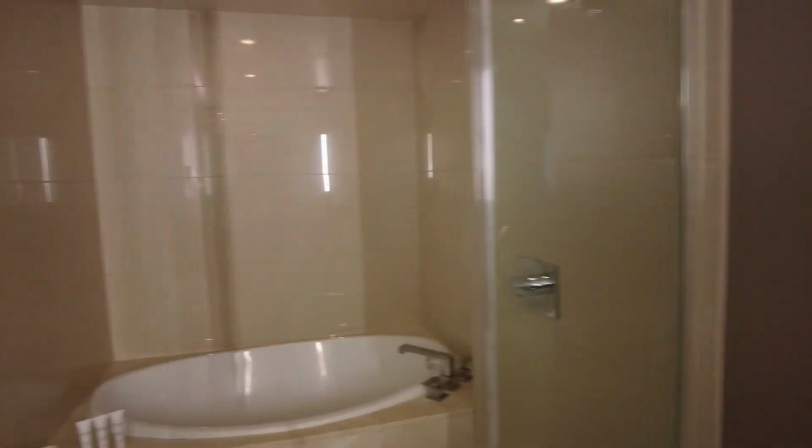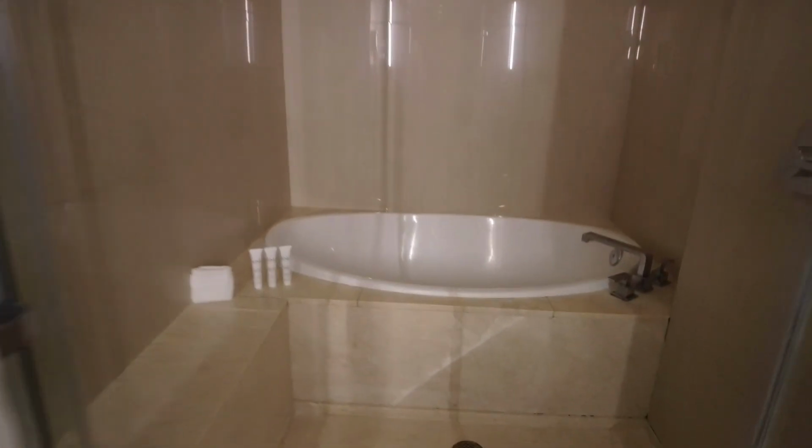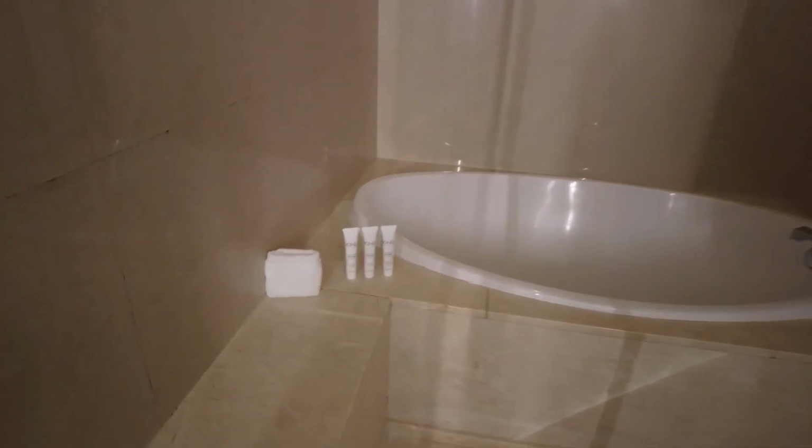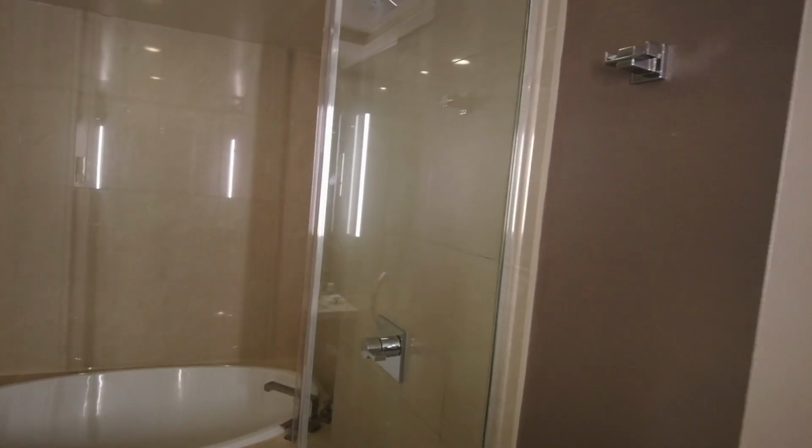Here, you've got a really nice shower. I do like the shower tub combinations at the Aria Hotel and Casino. As you can see, nice soaking tub, some nice bath products. Definitely spacious. Water pressure is pretty good.